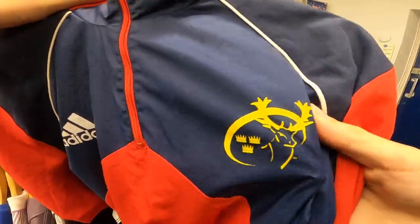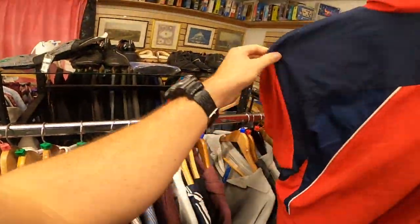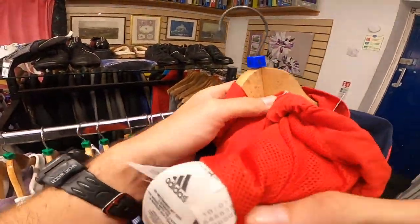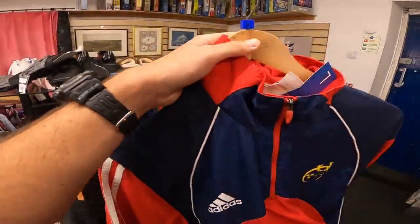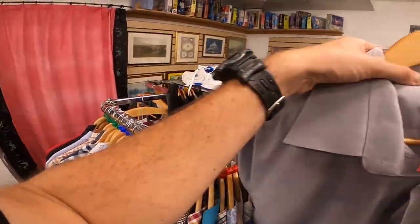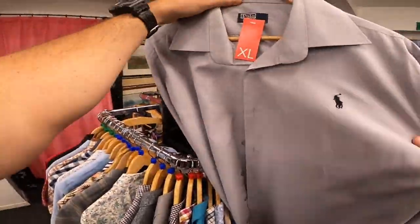Now this, I couldn't actually work out what it was in the shop, but this is a Munster rugby tracksuit training top. From 2007, I think, so an older one. Again, it was a fiver. I just find these tracksuit tops, there just isn't a huge market for them. They don't sell too well, so for a fiver, I'll put it back.